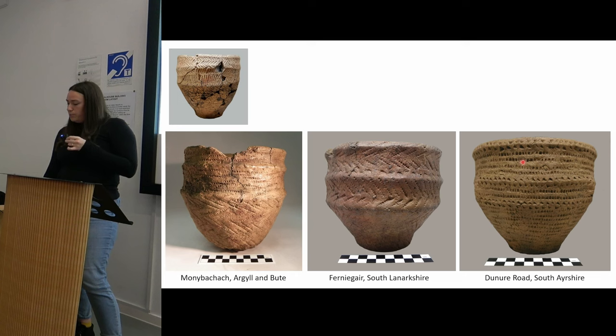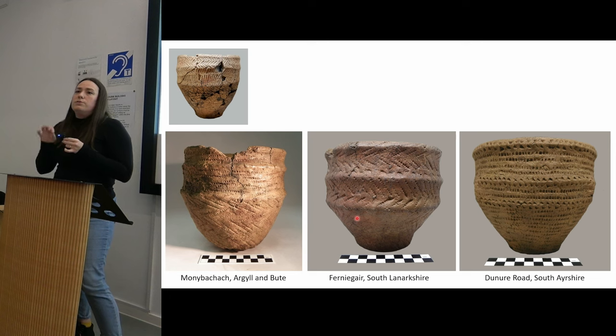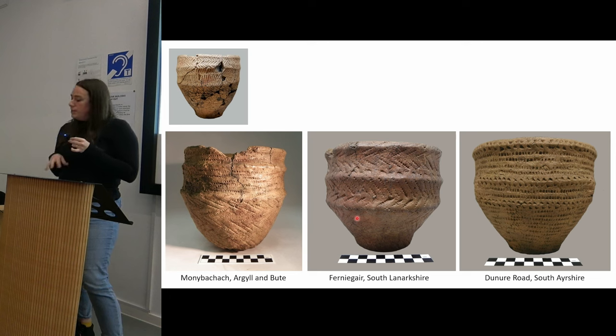Here are three examples of pots that feature a similar profile, so these two carinations and a sort of vase-like lower body. But in each case, you can see the decoration is quite different, so we've got a range of different decorative motifs that are featured on these vessels.